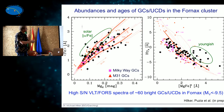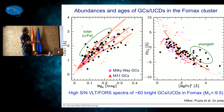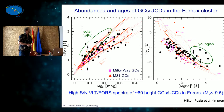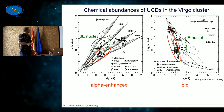that might hint more to an extended star formation history, because these are solar alpha over iron abundances, which we normally find only in nuclei typically, or that are even now still youngish. So it would also be a hint that they might have come from extended star formation history. The same was done in the Virgo cluster, even with some nuclei on top of it. So the dwarf elliptical nuclei have this typical solar alpha over iron abundances and tend to be a little bit younger than some of the UCDs.